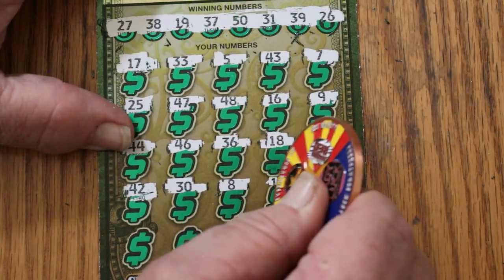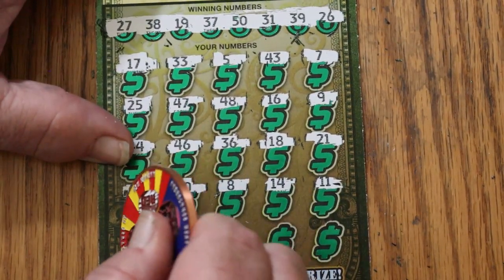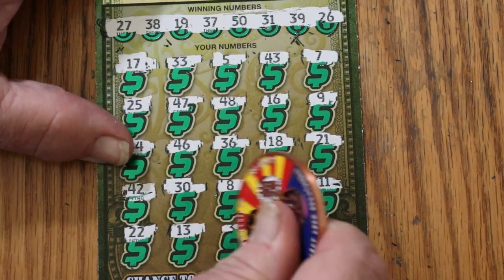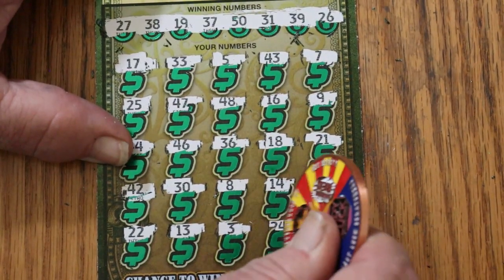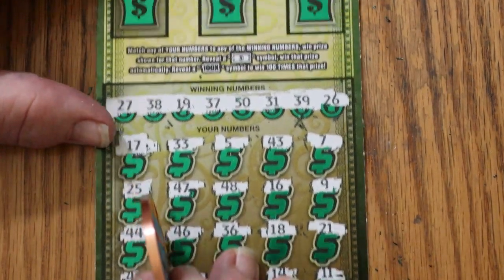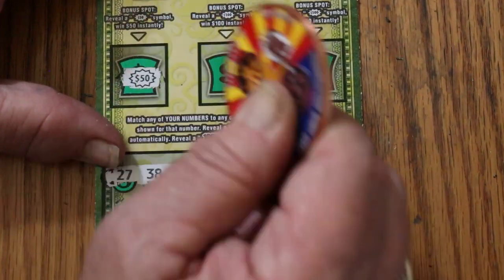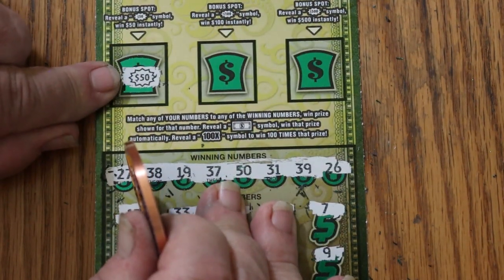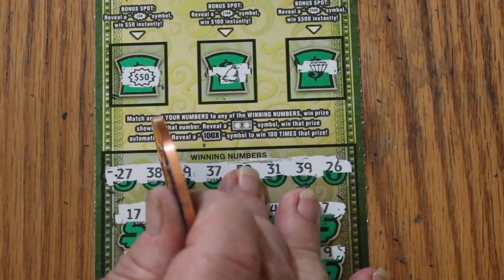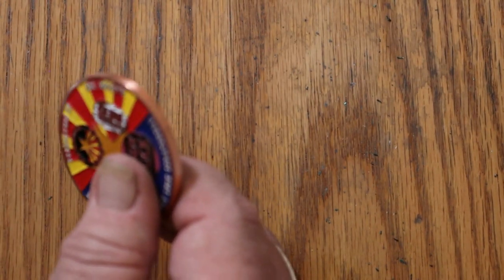8, 14, 11, 22, 13, 3, 24. And 4 in the corner. No good. Up here in Bonus World, $50. Right there. Boom. Nothing. And nothing. But okay. That is good.